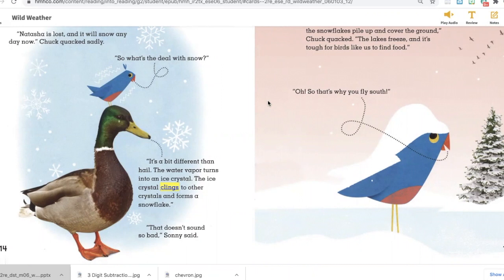Well, here are my own words. Winters in the north are cold. Snow falls and everything freezes. It's hard for birds to find food. So, when winter comes, the birds go where food is easier to find.